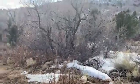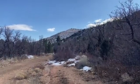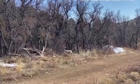Actually, I think a little bit colder, a little bit more icy would have been better. The mud would have been firmed up and iced over. And driving on the snow wouldn't have been a problem. Yeah, that's it for this trip out there.